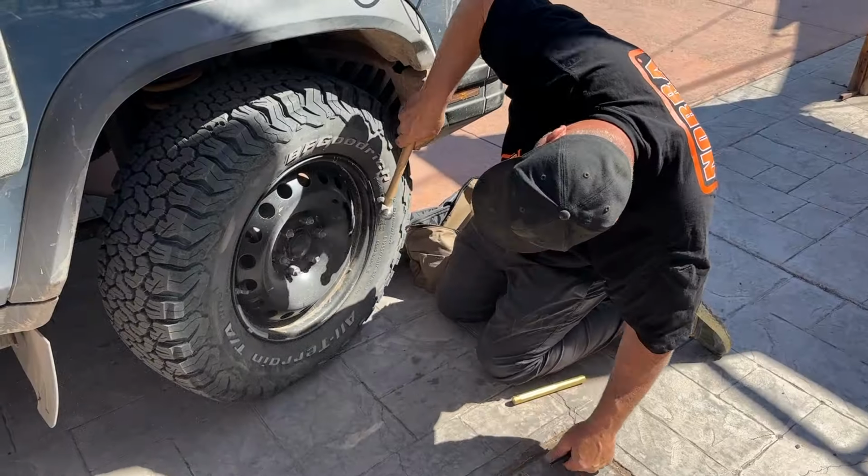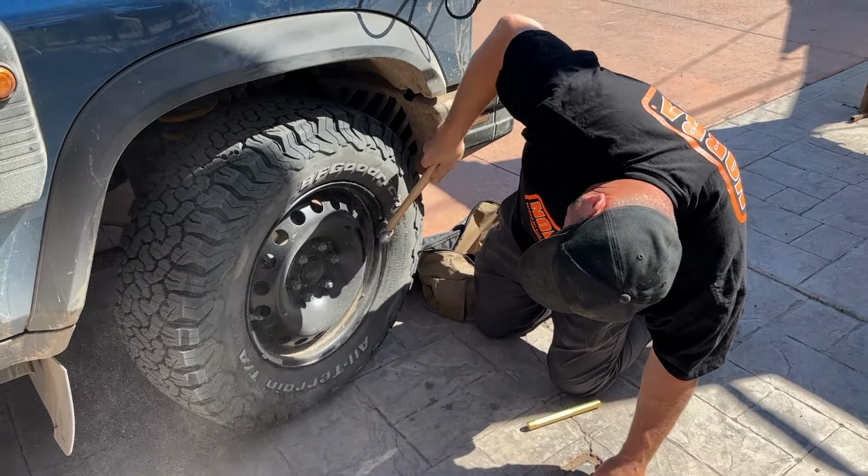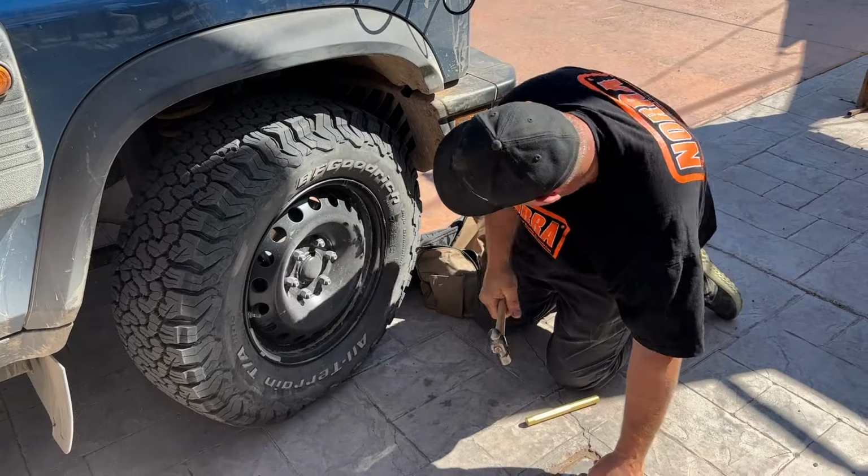And the ability to field repair a steel rim cannot be overblown. In this case, we caught a rock and were able to straighten it up.